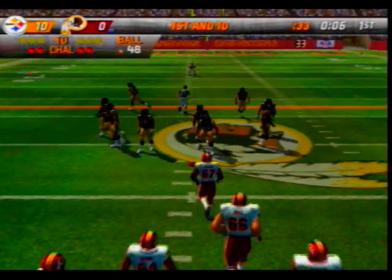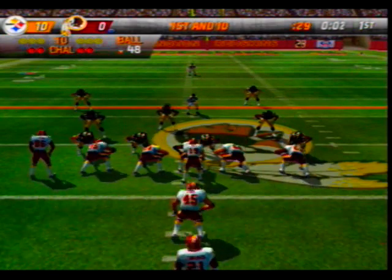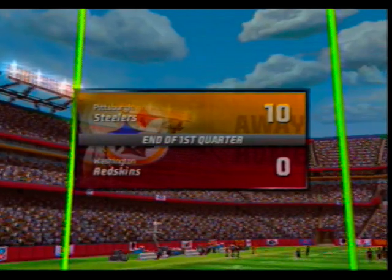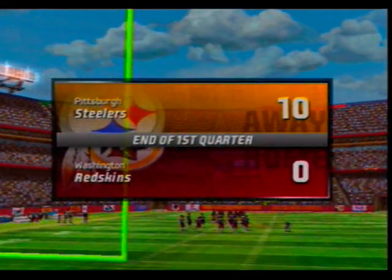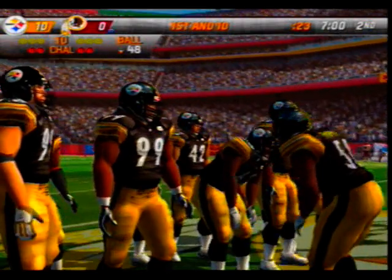Ball right around midfield. Ball on the 48-yard line. The Steelers line up in a 4-3. Has started off quickly as the first quarter comes to an end. The score, Pittsburgh 10, Washington 0. The teams have switched sides and will start the second quarter.